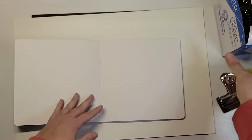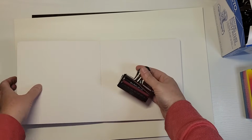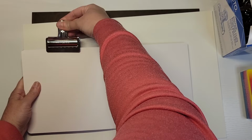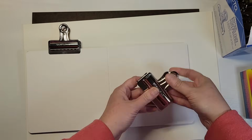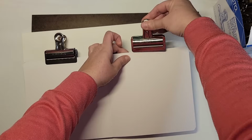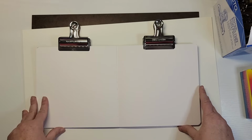And here's where I was telling you about needing these clips. So what I'm likely to do if I want to do a double page spread is I'll put some washi tape on there, right? And this will hold the book down. And that's about where my washi tape would be.